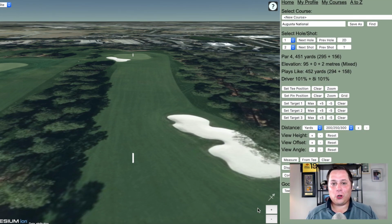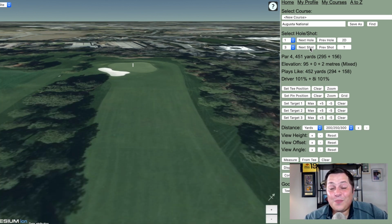All right, now for our quick hole-by-hole breakdown. Hole number 1's about as much of a handshake as you're going to get here at Augusta National. You do have the tree-lined fairway on the left. On the right side, a fairway bunker that gobbles up plenty of shots. But the green on hole number 1 is just about as easy as you're going to get.